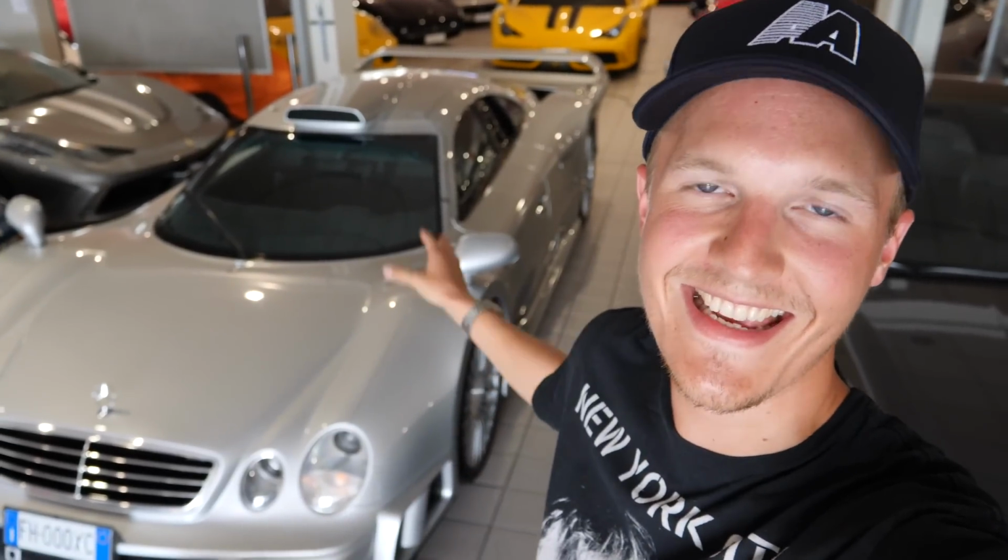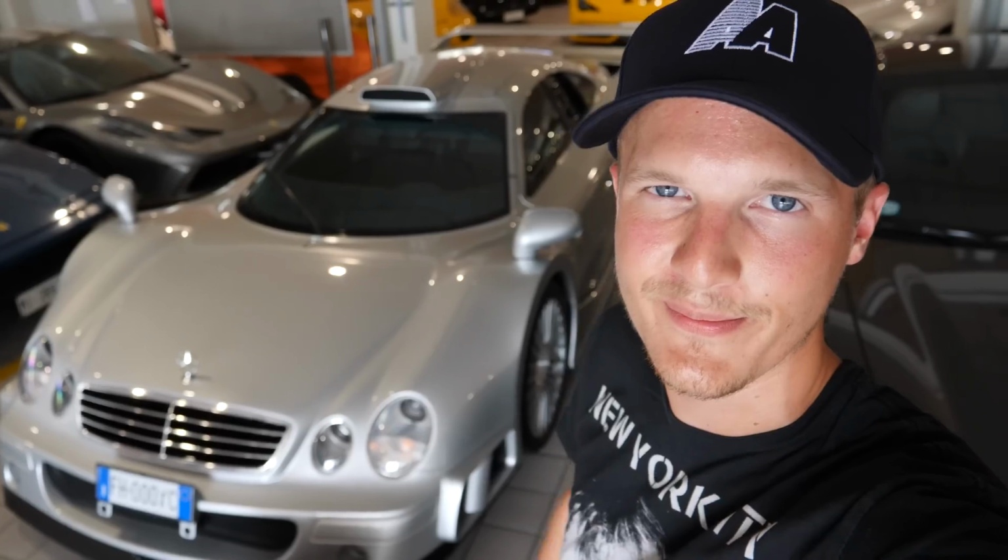So here it is, the CLK-GTR, one of just 19 coupes in the world, and the first time I've ever seen one in the flesh. It looks like a bloody spaceship. It is so mad, and probably one of the only Mercedes hypercars ever to be made. This thing is unreal.